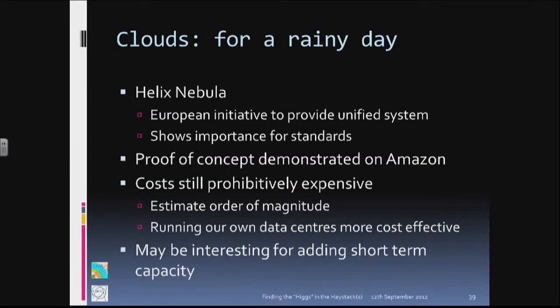Another thing that we're looking at for the future, both long-term and medium-term, is clouds. There's a European initiative that's been going on for six months or so called Helix Nebula. One of the things we take away from this is that there is a need for some sort of unified interface, because they tested, I think, four different providers. Each one is slightly different, and so it takes a long time to actually start doing anything new with all the different providers. We've also had a proof of concept on the Amazon cloud where we've run CMS jobs. However, the cost is still quite expensive.